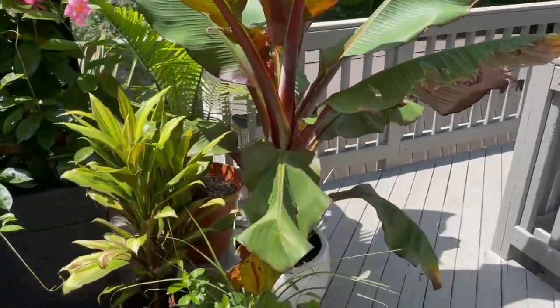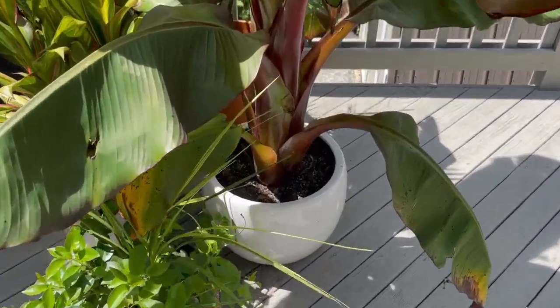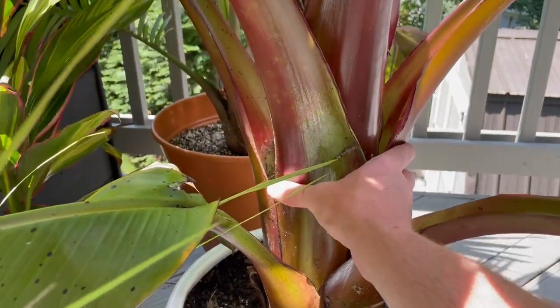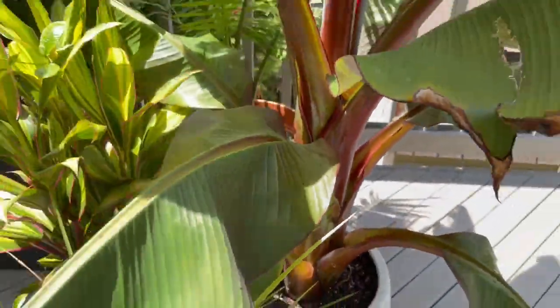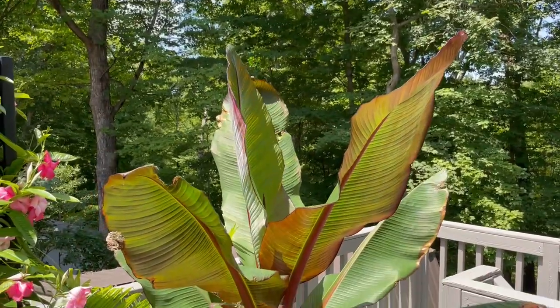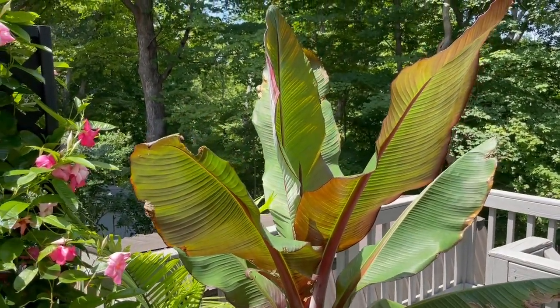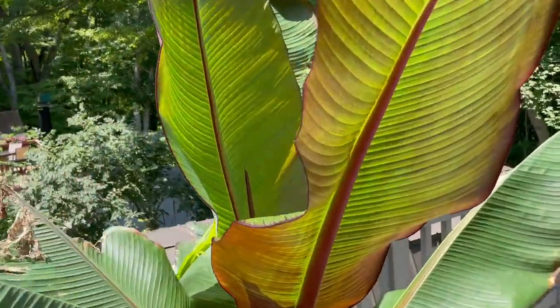And it's crazy to see how thick the trunk on this thing has gotten. I mean, this is insane. Really, really love this thing. It's beautiful. About 5.5 feet tall right now. The leaves on this thing are just enormous.